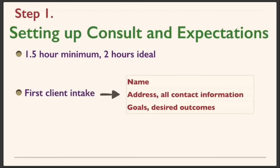So your first client intake, usually we do this before we ever even show up. We get a little intake form here, the name, address, all the contact information. So that's their email, their phone numbers. And then you ask them a little bit about their goals and the desired outcomes. You want to be able to show up on site with this kind of stuff already out of the way. You don't want to be wasting a lot of your consultation time doing this really simple information gathering.